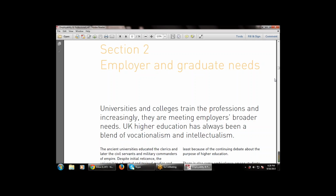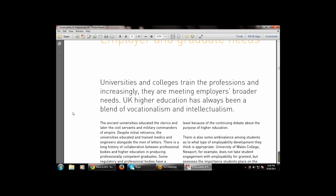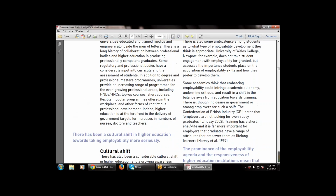UK higher education has always been a blend of vocationalism and intellectualism. The ancient universities educated the clerics, and later the civil services, also providing the commanders of the empires. And despite initial reticence, the universities also educated and trained the medics and various other employees.